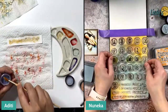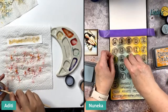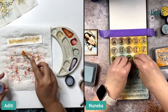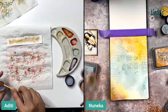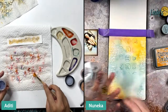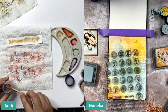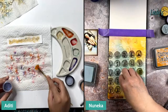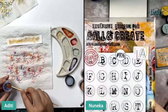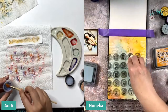So I can go like that. That's looking good. That's looking good. Yes, it is. This is the stamp, 926 from All and Create.